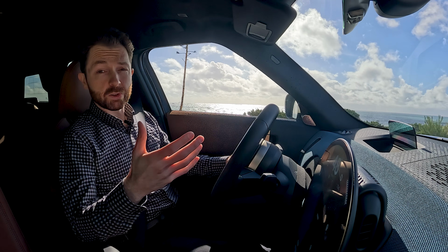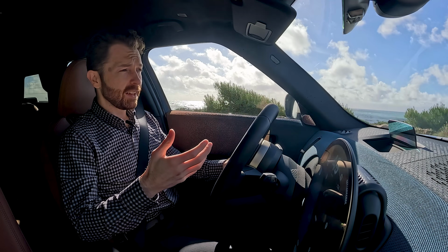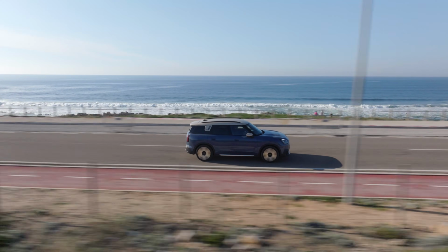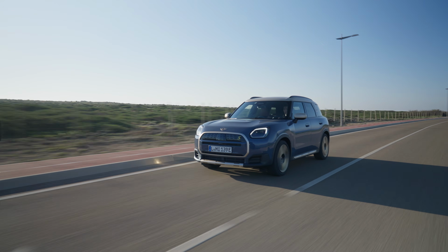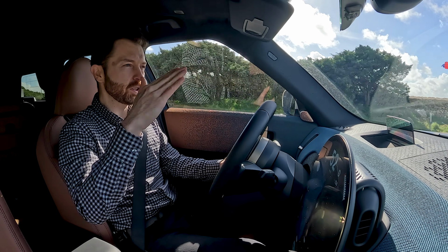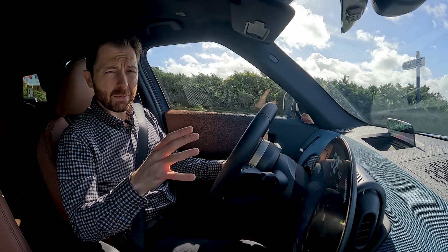So how do all those numbers translate to actual driving impressions here on the road? Quite well, I gotta say. I just got out of the gasoline-powered Countryman, now I'm in the electric version, of course, and you can definitely feel the difference. This car is significantly heavier than the gasoline-powered version, so when we're going over a speed bump or any other road imperfection, of which there are many on the roads here in Portugal, you can definitely feel the car takes a little bit longer to settle. The suspension can't quite cope as well as it can on the lighter car, but that's pretty minor details, honestly.